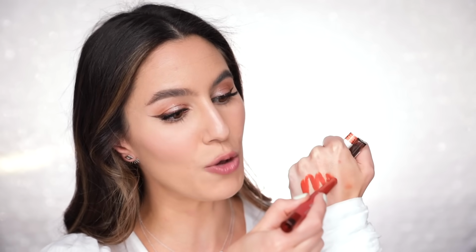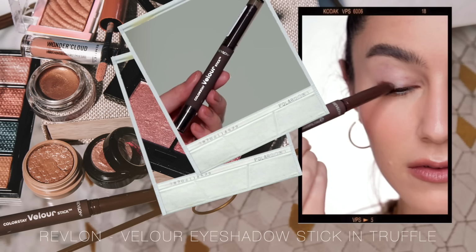They are insanely opaque. That was a terrible swatch. They're insanely opaque and creamy and smooth, and they apply perfectly evenly and they blend out like an absolute dream.